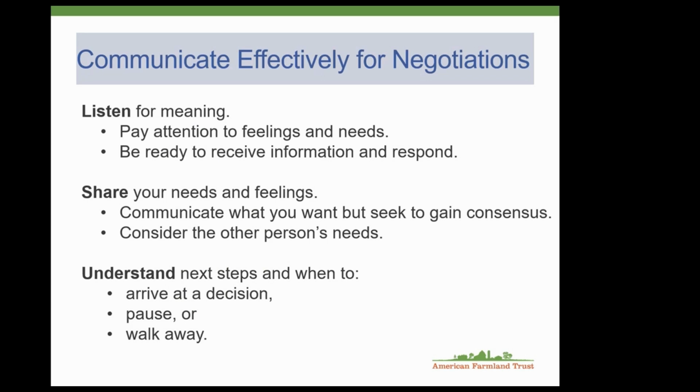Understand. The verbal and non-verbal communication cycle that is part of listening and sharing will also help you understand the next steps from each conversation in the discussion. It's okay if agreement is not reached in the first meeting. Both parties may need time between conversations to process their feelings or what the other party said. If you cannot get to a place where your non-negotiable needs can be met, it's okay to walk away. So let's dive into these communication skills to use when negotiating to get to a win-win agreement.